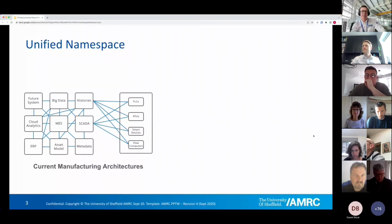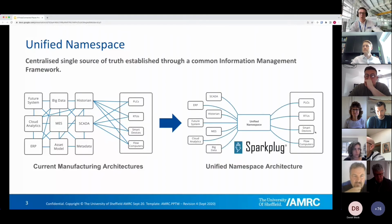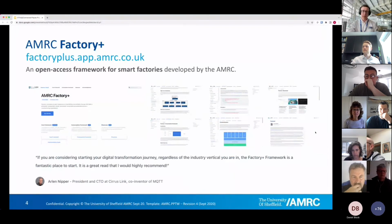So what we're trying to drive is architectures that utilize what we call a unified namespace. It's effectively a centralized single source of truth, which is established through a common interface or a common framework. What we've done at the AMRC is we've developed Factory Plus. Factory Plus is a completely open access, standardized connectivity framework that defines how to practically establish a unified namespace within a manufacturing environment. I won't deep dive into the specifics of the framework in this call, but the link is on the screen there, and that is to a public-facing web portal, so you should all be able to access that.